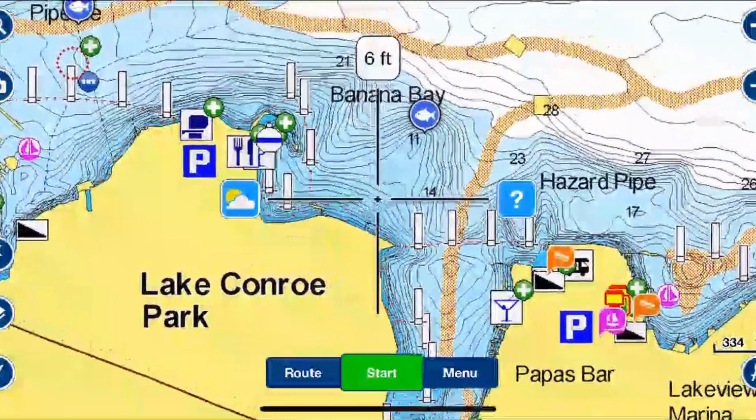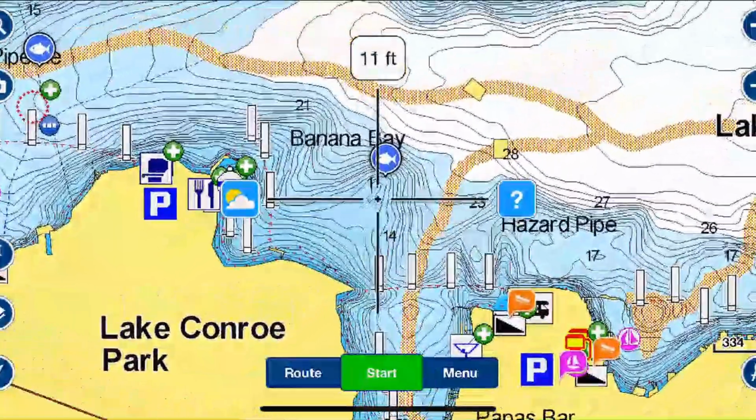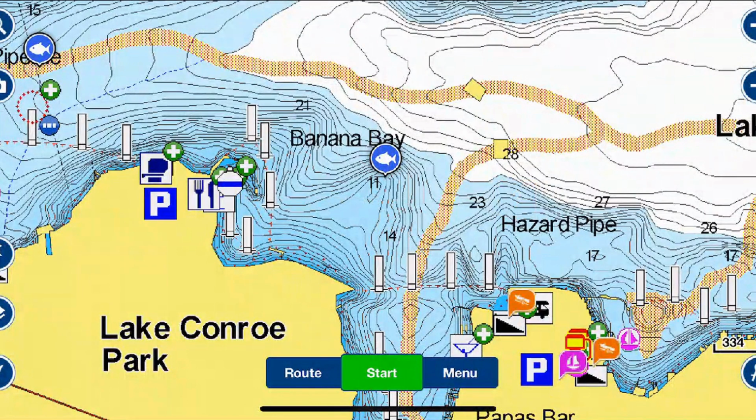Look at this really nice point that comes out right here. Nice shallow top, 11 foot, pretty good drop off. It's got a creek bed off to the right of it. So it definitely looks like a good area that you could find some fish.